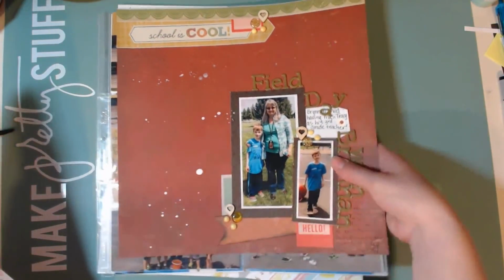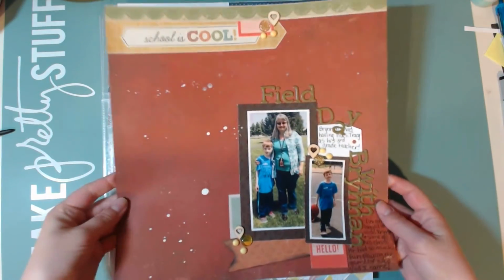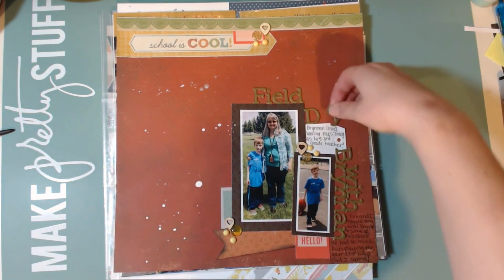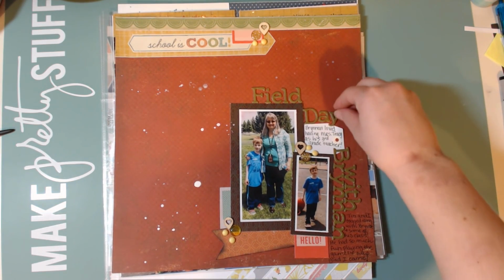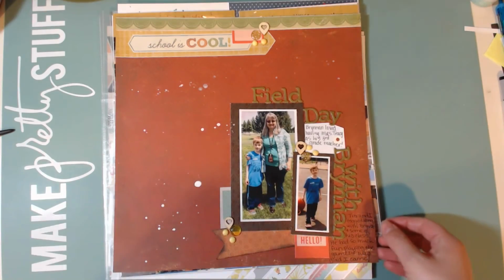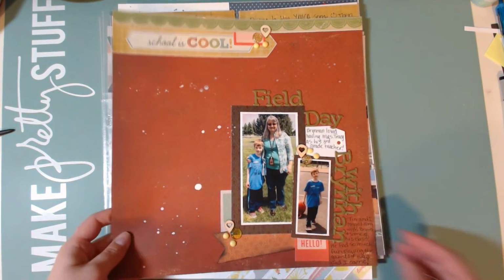Okay, then this is page number 4. And this is, oops, I should probably glue these down because it looks like that was already starting to move. This is Field Day with Brennan. And this was just this last school year. June 2015 was when this was.